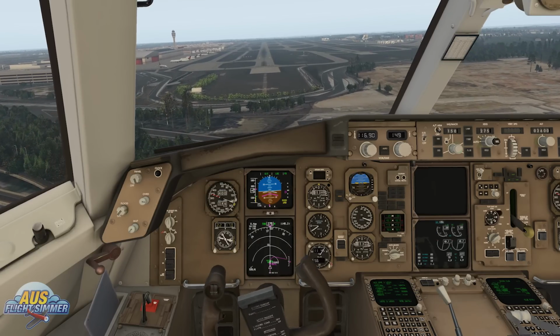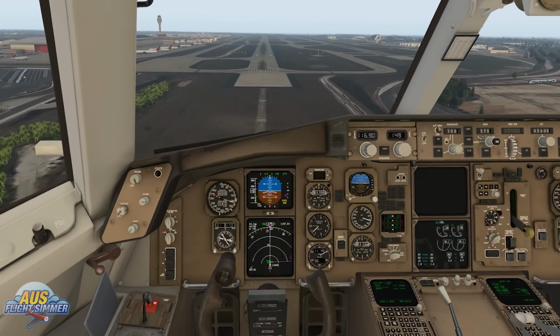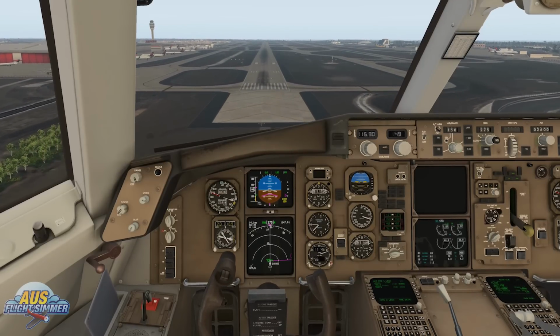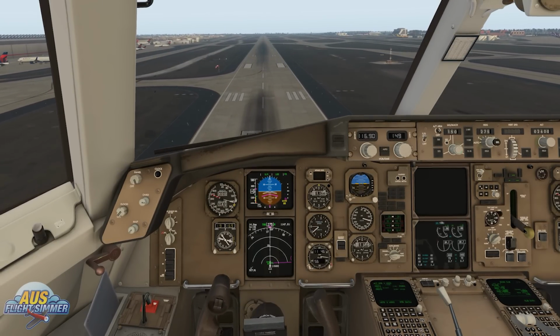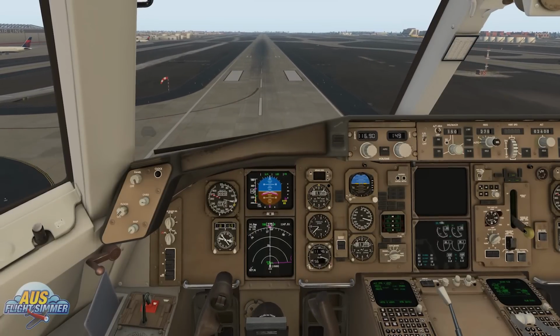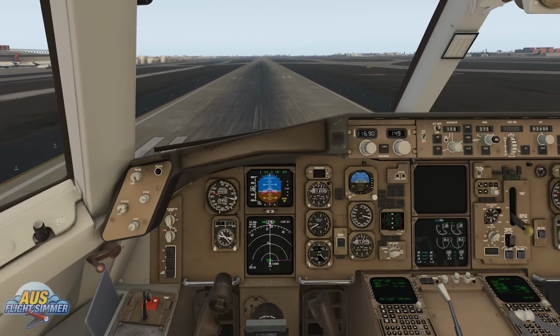Minimums. Minimums 100. 50, 40, 30, 20, 10.